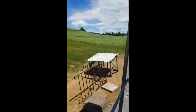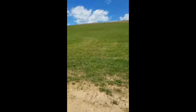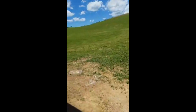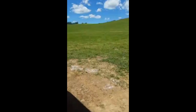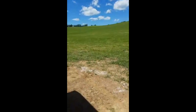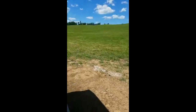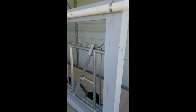Unfortunately, I had to sub out almost the whole construction of this building because we had so much other things going on with moving into the farm, getting our sorghum sudan planted, and making hay and everything else that's going on. So I could have saved myself several $1,000s if I had done some of the labor myself, but the reality is I just ended up having to get other people to do it because we had so many other things going on right now. But yeah, so that's our milking parlor system.